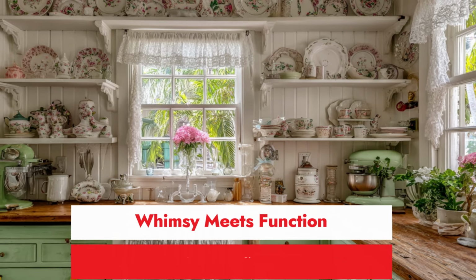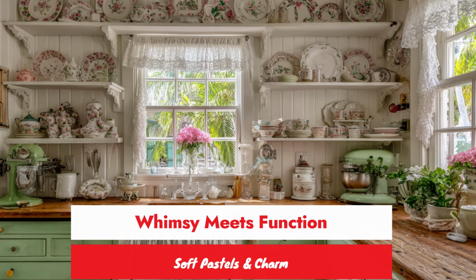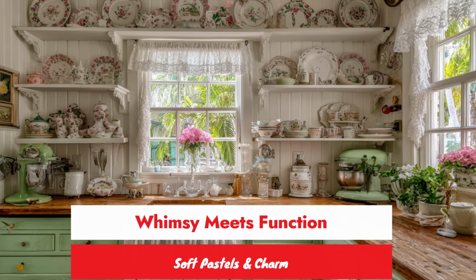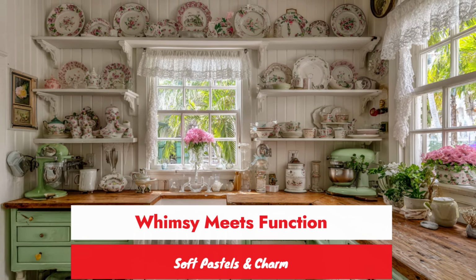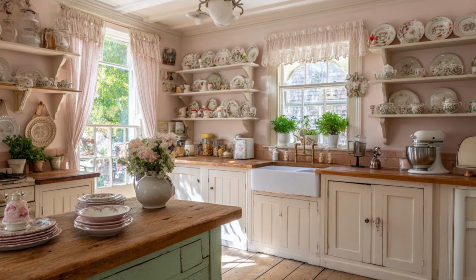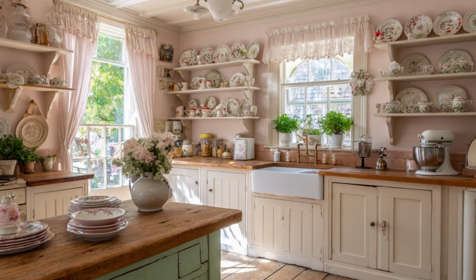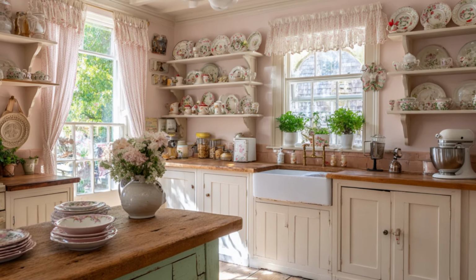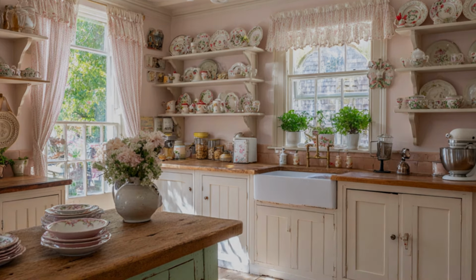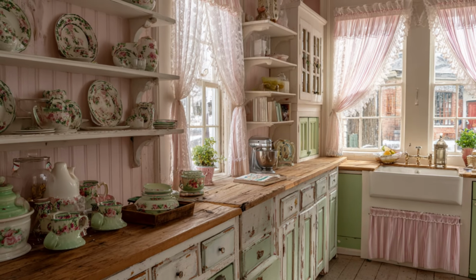A shabby chic kitchen is truly a feast for the eyes and the heart. It combines gentle colors like blush, mint, and cream with timeless materials such as wood, porcelain, and lace. Open shelving allows delicate china and vintage canisters to become part of the decor, while aged wooden surfaces bring in that worn-in warmth that defines the cottage aesthetic.